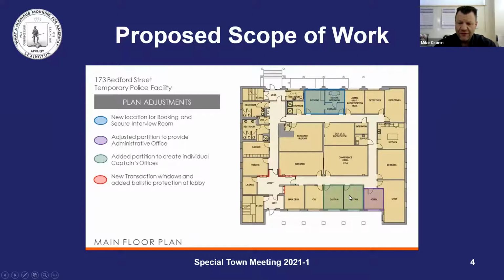In the front of the building, we'll be taking some existing spaces, subdividing them to create 2 captain spaces and an administrative space out of a storage area. And then lastly, in the lobby area, you'll see that there are some walls and some doors that will be added and fortified. And what I mean by fortified is that they'll be reinforced to prevent some ballistic penetration.